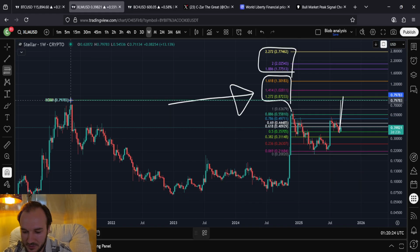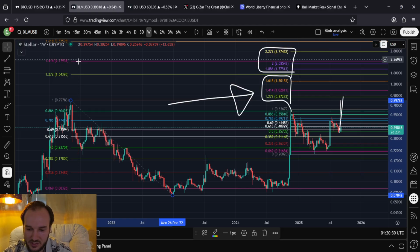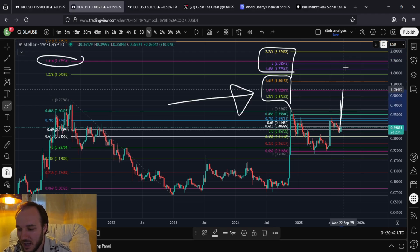We take the high here from the last bull market to the low here. The first target area is at $1.54 there. The secondary target's at $2.20 essentially. And typically with the 1.414, you do wick above it. I would think that we go no higher than 2.77, but I'm a big fan of the idea that this is where we stop. We're probably going to go right around 2.20 by the end of this next move.